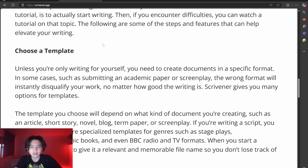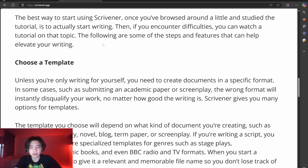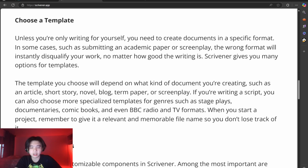So use Scrivener if you're a serious writer who wants deep organization and control over your manuscript, and especially if you enjoy planning your story structure and working offline.